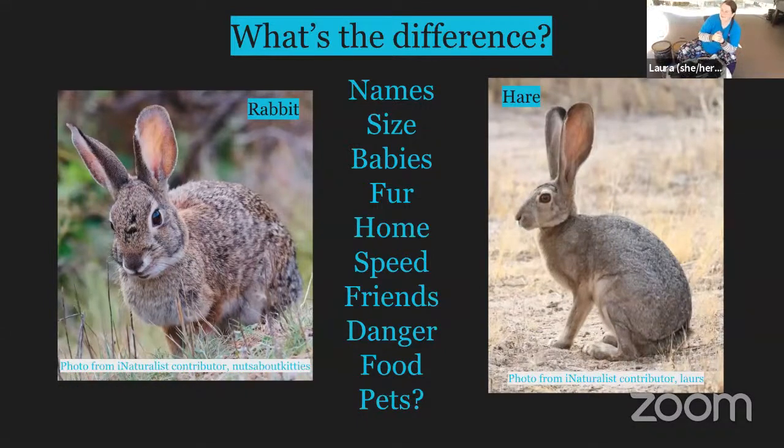Hare strategy when they're running into danger, we'll combine these two, is to just run away from it. And they can get up to about 40 miles an hour, so pretty fast. That's about 55-ish kilometers per hour. And then rabbits are only about 30 miles an hour, about 35 kilometers an hour, so they're a bit slower. But again, whereas the hares, as their defense, will try to run away, rabbits tend to go more for the hiding strategy.